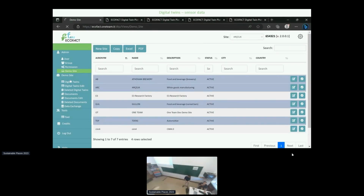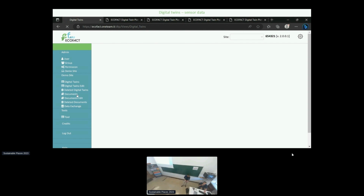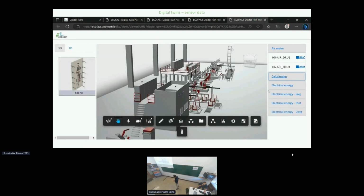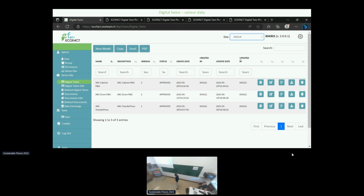Here in this video, you see the environment of our digital twin platform. We have the 4 demo sites that Andrea mentioned: Athenian Brewery, Arcelic, Tofaş, and Guglion. We have the toolbar on the left to select, for example, digital twins. You are seeing the 3 models, the 3 production lines of Arcelic. This is the viewer of Autodesk Platform Services. We have the sensor on the right, and from the toolbar we can switch on and off the sensors.